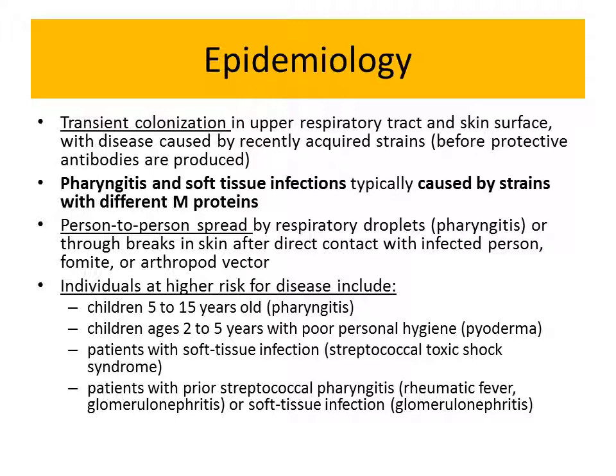Okay. So this bacteria sits in the upper respiratory tract and skin surface, right? And we call it transient colonization. It can sit over there for a while. It's going to cause pharyngitis and soft tissue infection. It can spread from person to person. This is what you need to know in epidemiology. How can I get it? How can I protect myself? How can I protect people?